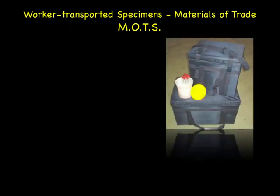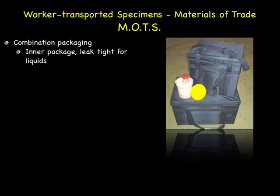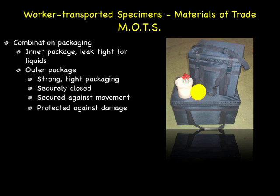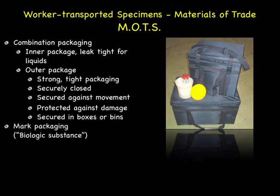There are times when hazardous materials are carried in a healthcare worker's private vehicle. This means of transport is called materials of trade, or MOTS, and requires the use of combination packaging. The inner package must be leak-tight for liquids. The outer package must be strong with tight packaging. It must be securely closed, and in the vehicle it must be secured against movement. The vehicle operator must be aware that he or she is carrying hazardous materials.